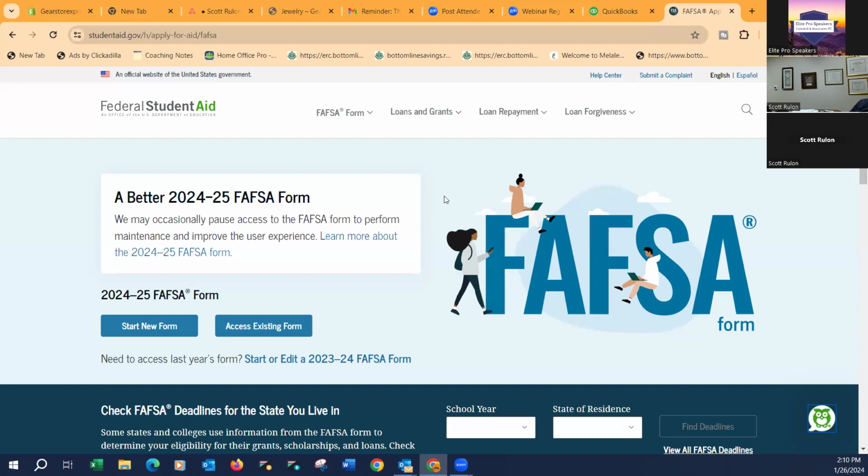I'm going to ask you a question. If we have a mother and father and they live in separate households, whose financial information do you think we put down on the FAFSA form? The one who looks after the kids, I would think. Is that custodial? Yeah, 9 times out of 10, that's going to be the custodial parent.